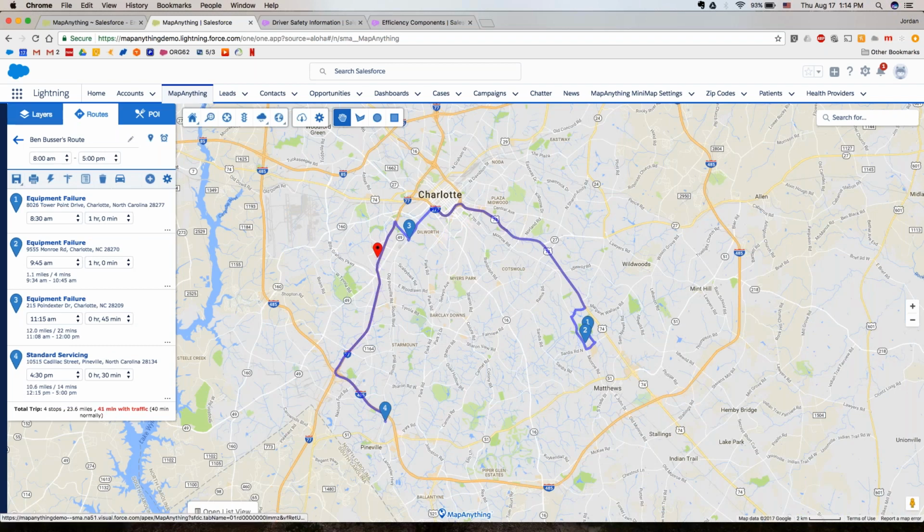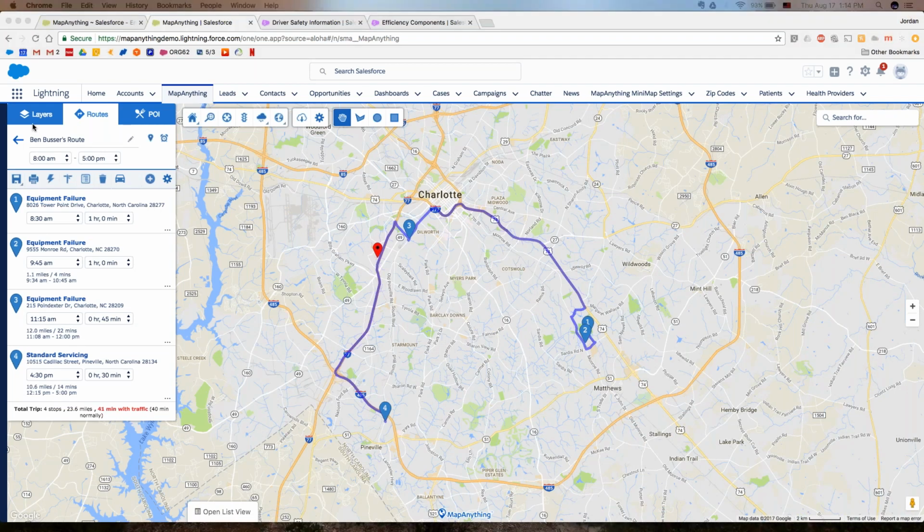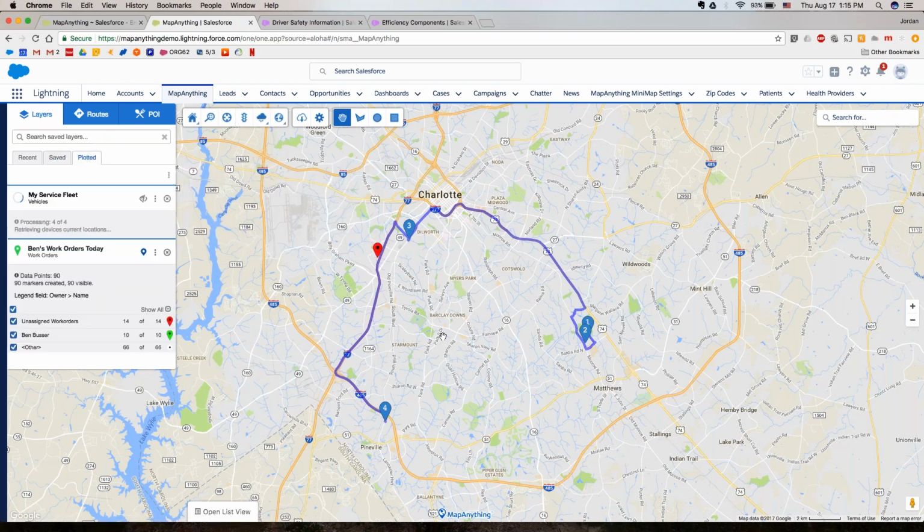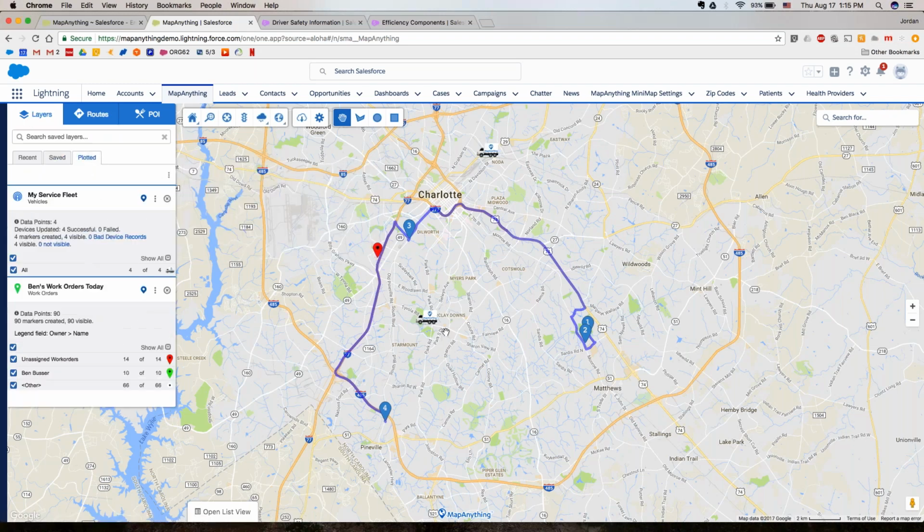So I can jump back now and utilize the features of MapAnything Live. So I go into my layers again. I can pull up my live layer of my service fleet and see where my trucks are in real time within Salesforce. So now I can see I have one up here in Northern Charlotte, one in the Southern Charlotte area. So I'm going to assume that he's probably at lunch.